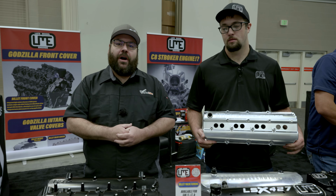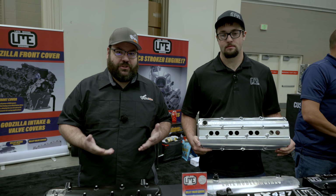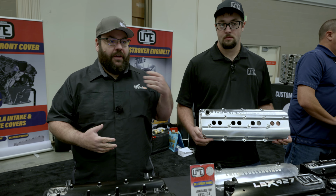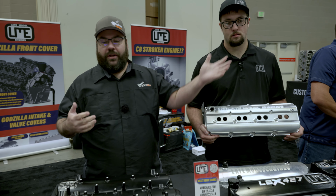Our engine build process, we always talk about LME being a great build partner, and they are, but there's so much more than that. As you can see here, there's a bunch of billet valve covers. They're also a parts manufacturer. They've released a new billet block at this show. We've got new billet intakes.